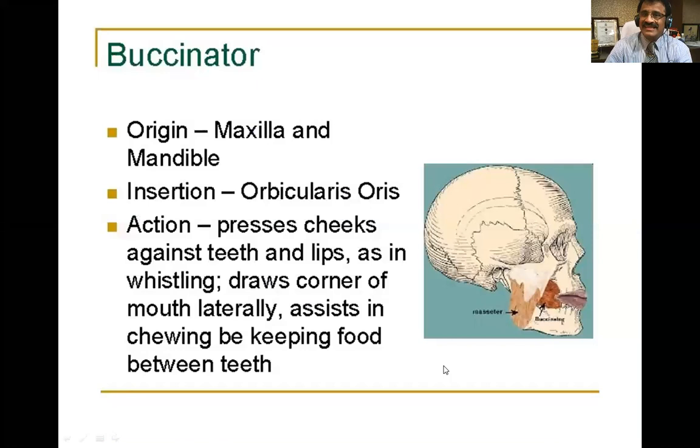So these are the 4 muscles as far as accessory muscles of mastication are concerned. Infrahyoid muscles, we don't take them in mastication. Okay. Suprahyoid muscles are accessory muscles of mastication.